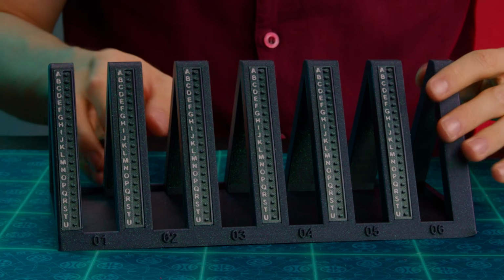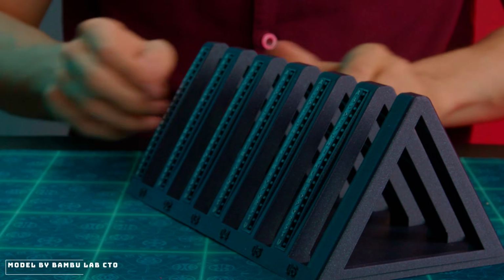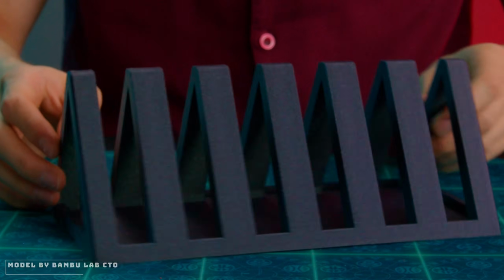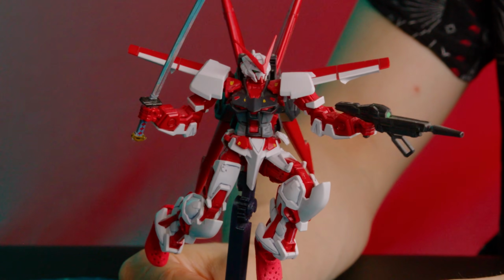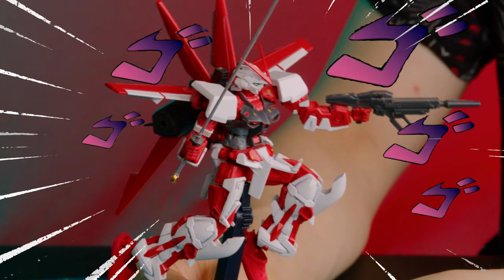A very common accessory are these runner organizers to make your builds a little bit easier. And on these websites, like JoJo's Part 3 through 9, there are stands everywhere. Endless stands. A Gunpla in a cool pose? This must be the work of a 3D printed stand.